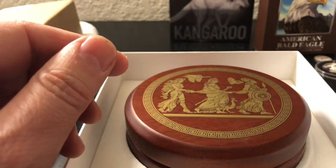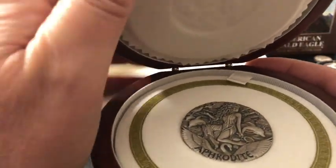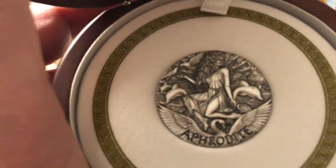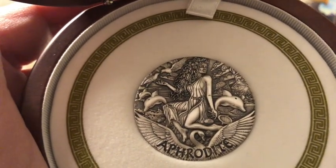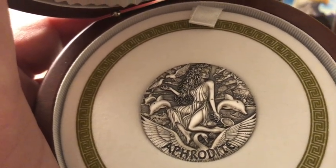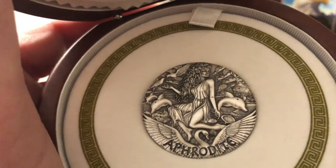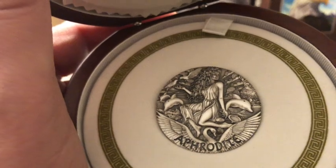Look at that. This is the original Goddesses of Olympus series. Again, look at the quality of that box. I think these were a couple $100 when they first came out, maybe 180 or so. But the quality, it's only 2 ounces of silver, but this is little old Aphrodite. The Goddesses of Olympus series was second to the Gods of Olympus, the first one. So it was a spin-off to some extent, but these were highly desirable. I think some of these sold for upwards of $500.